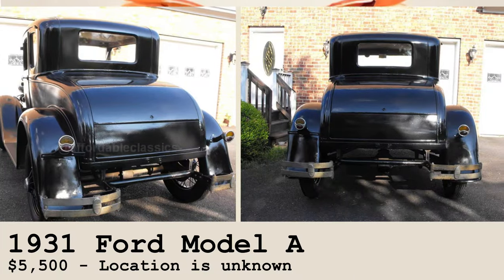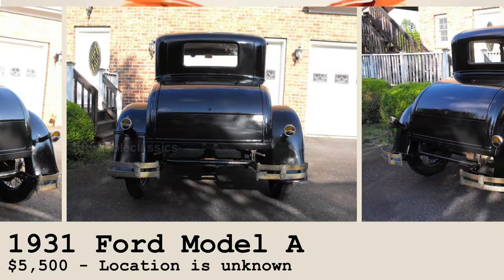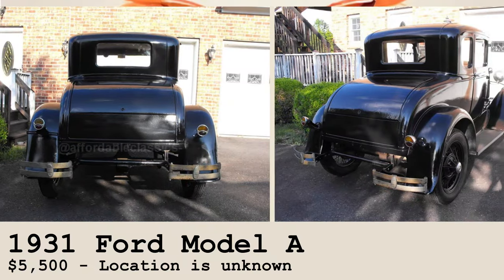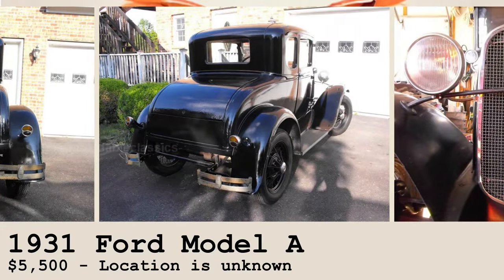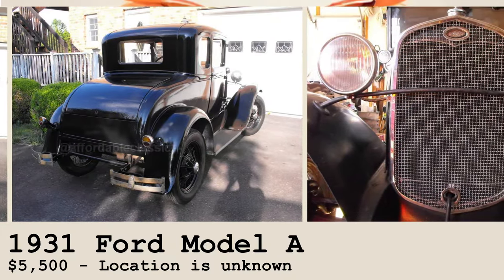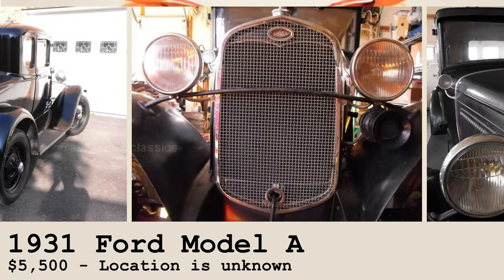Recently, the interior was restored and the engine was rebuilt with a new clutch. Although it has a sticking valve, it's anticipated to be an easy fix. The canvas roof insert, glass, and tires are in great condition, making this Model A an ideal project with minimal effort required to make it roadworthy.